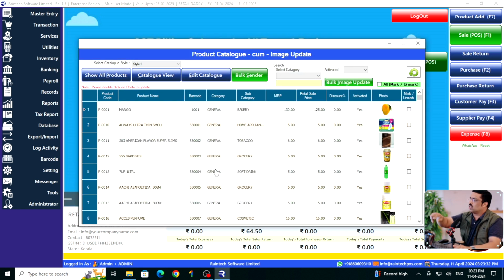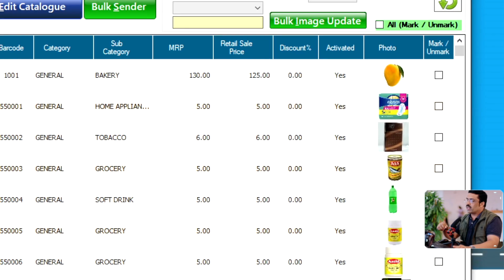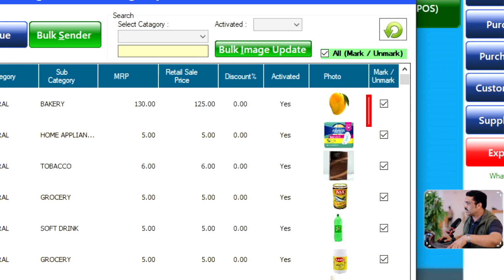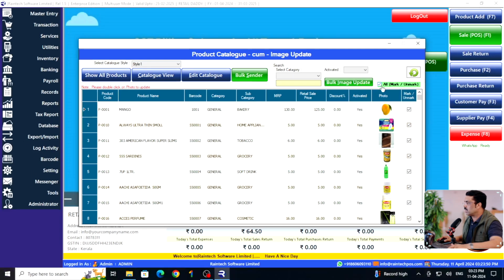Here you will see all the products, and corresponding image you will see over here. So you may think that these images I upload manually. No, never. We have artificial intelligence technology. So just tick all products or some specific products over here like that, tick mark, or you can tick some category wise also. You can do product wise or category wise also. You can select some products.